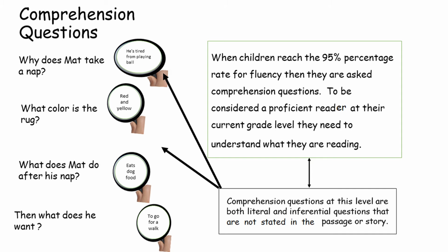As in our earlier example, when children reach the 95% rate for fluency, then they are asked comprehension questions. In this example, we're going to have 1 inference and 3 literal questions. Our first one is an inference question. Why does Matt take a nap? It does not state that directly in the text or the passage. It is inferred, and the answer is he's tired from playing ball.